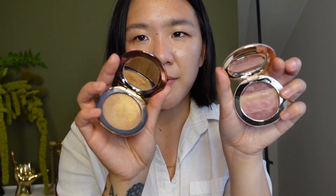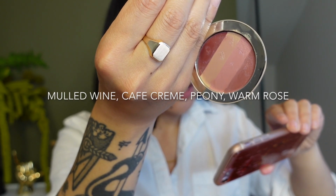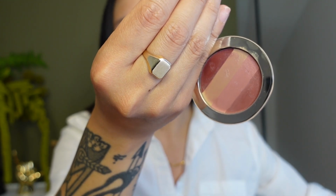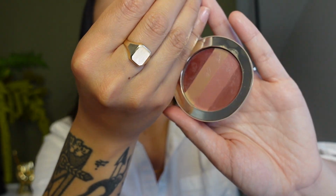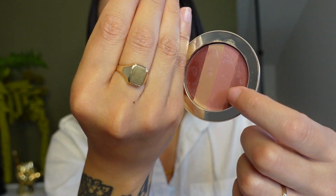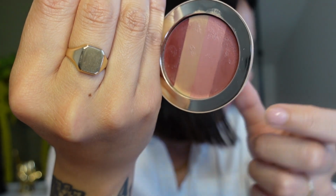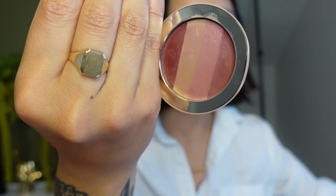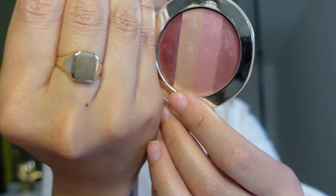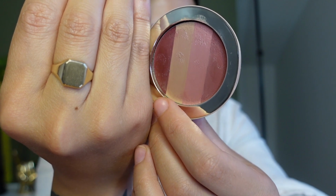You can see that the interior ring, this one has a soft gold, some of them have deeper metallic shades. From the top, we have mulled wine, then cafe creme, peony, and warm rose. It's described as a really intuitive palette, and I can definitely see that because I feel like I would live mostly in these lower ranges, the warm rose and the peony. Or if I wanted to lighten it up and work with the center of my lips and give a little more dimension, I would use the cafe creme.